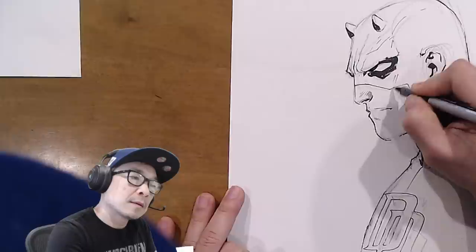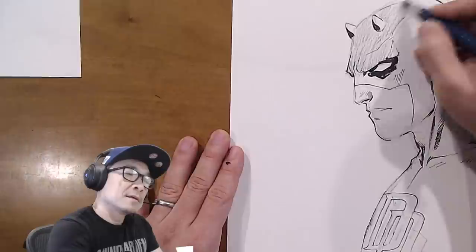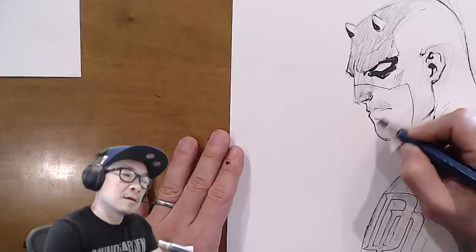The way I always think about Daredevil is he's always kind of looking, and I say that strangely, or ironically, inappropriately, I don't know, in that he's blind, but he's surveying the scene over New York City.